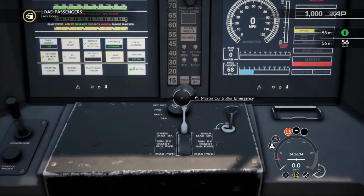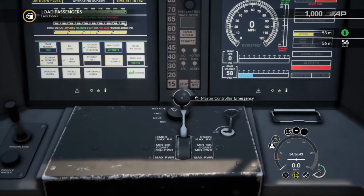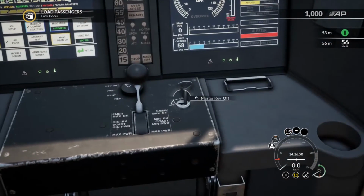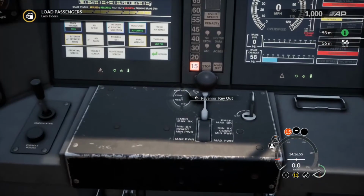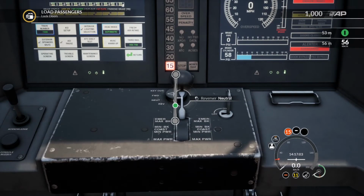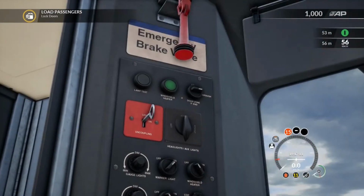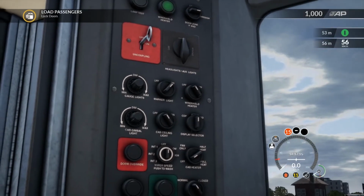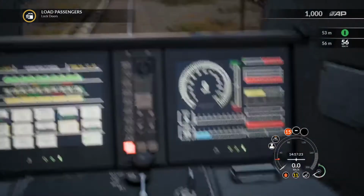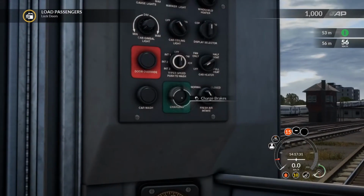Why did he leave it in emergency for a station stop? Okay. Key. No, not master controller. Master key on. Why would it have been off if I've just relieved the bike? Seriously. Reverse to forward. Charge the brakes. Okay, the max brake. Charge the brakes now.